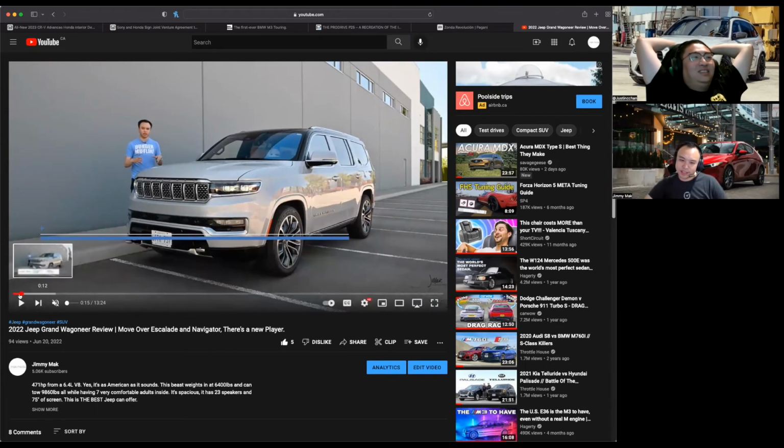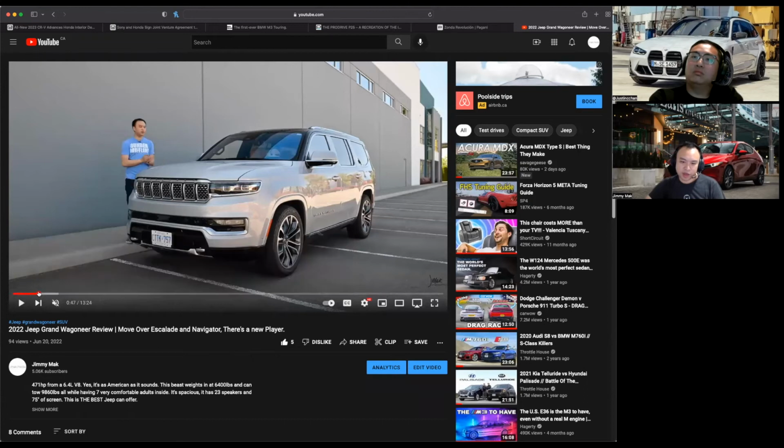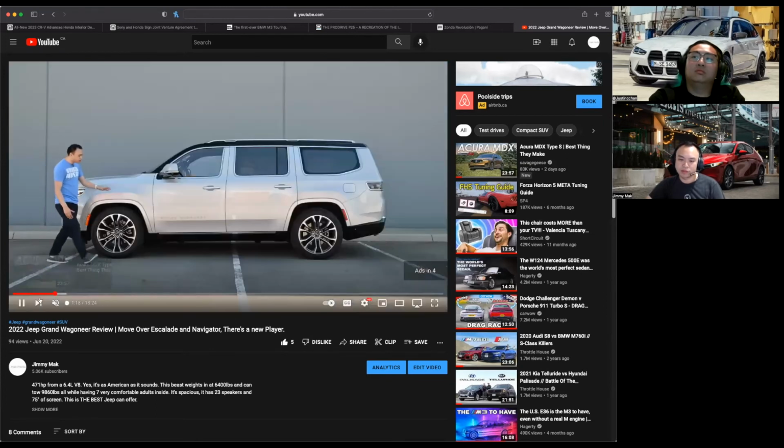So I had the chance to drive the 2022 Jeep Grand Wagoneer Series 3, which is the top trim, $131,000 Canadian, 6.4 liter Hemi V8 with 471 horsepower. That's the big 392 Hemi. It sounds amazing. It's quick too, like 6 seconds 0 to 60 or something like that. It's ridiculously quick for such a heavy vehicle. 6,000 pounds, can tow like 9,800 or something like that. It's absolutely massive. This is like all things good with American vehicles, and I love every single bit of this vehicle. Every bit.